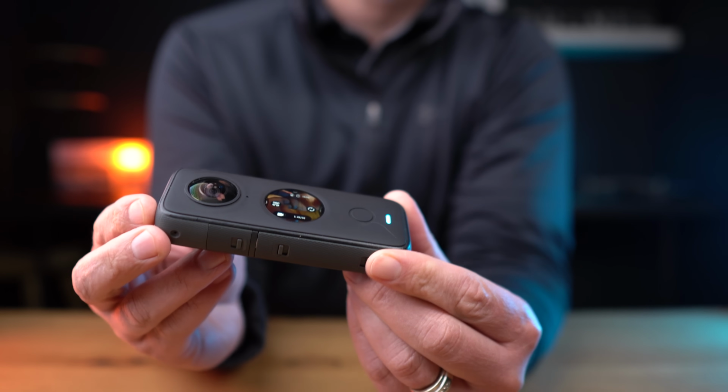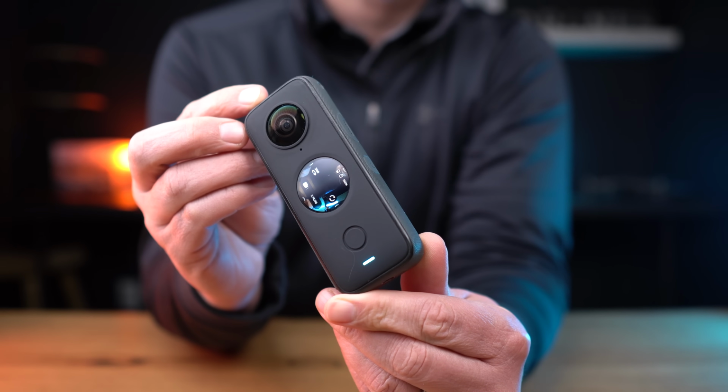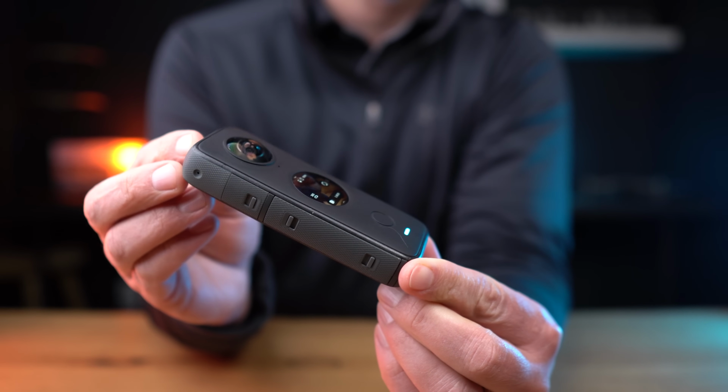This is not going to be a full review of the Insta360 One X2, a detailed review or tutorial, anything like that. But basically, I'm going to tell you some of my favorite things about the One X2 and some of the things that I don't like about it. And hopefully you guys will have a better idea for yourselves if it's something you want to get for yourself.